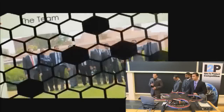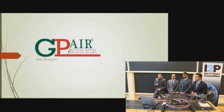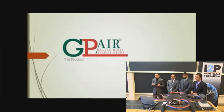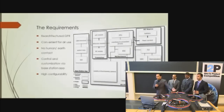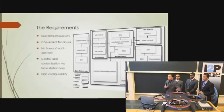So here comes our project, the product GB Air. What we have done here is that we put together our requirements and we thought of a way to produce a viable solution, an effective product that when it gets into the market satisfies the customer's need. So we built this quadcopter. It's a rotor, an unmanned air vehicle operated wirelessly via an application on the base station. This is made specifically for detecting landmines.